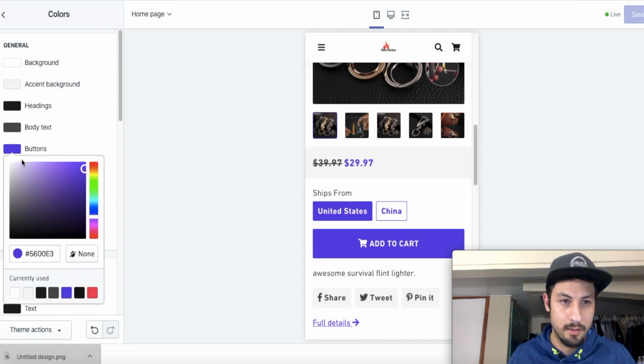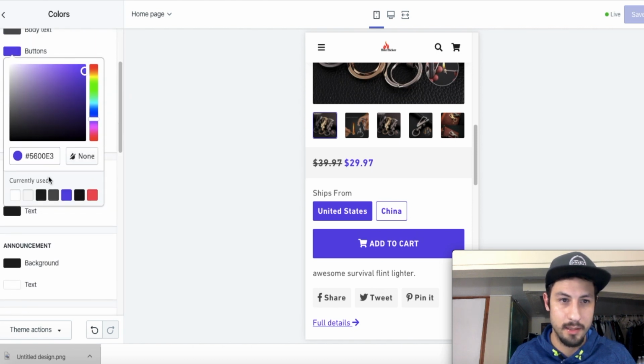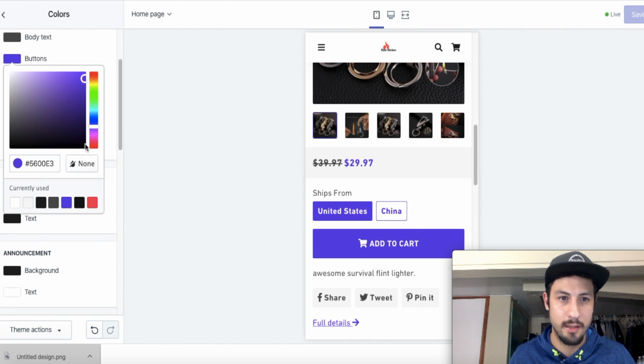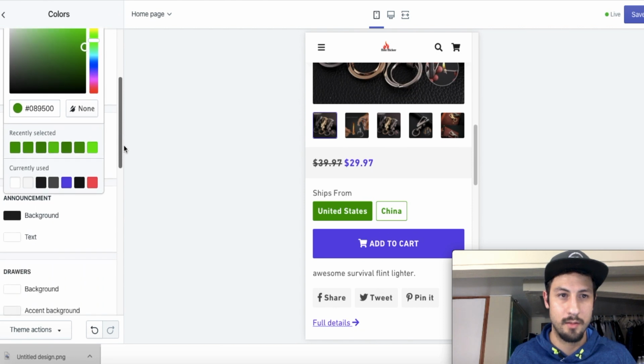Let's change, so you just click on them, and then you go to, for buttons, I think I do want to do a green color for this store, because it is kind of a campy color, and it'd be good for the buy button. So I do like green, kind of like a darker green or something, maybe not too dark. Like that. That's a cool color. And then it'll save your colors.